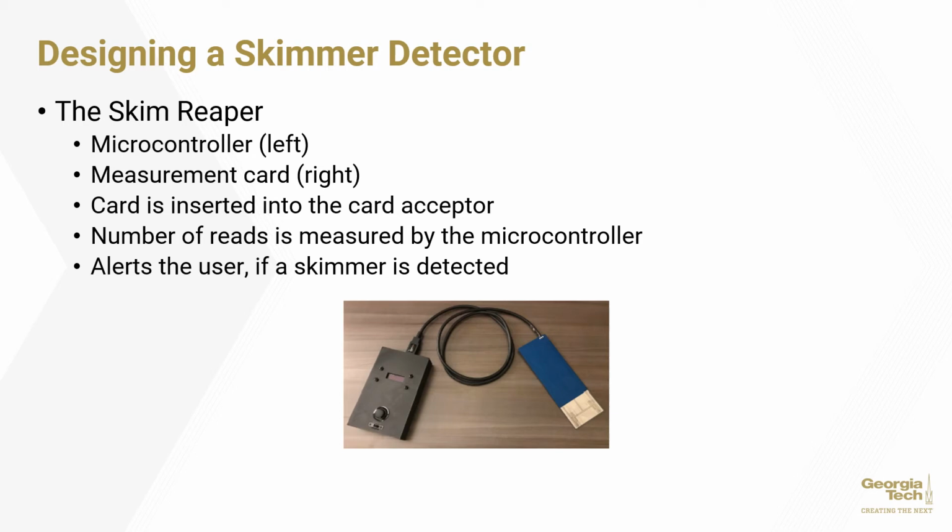The Skim Reaper device consists of a payment card-sized board and an Adafruit Arduino-based microcontroller. The microcontroller applies 3.3 volts to one half of the traces and monitors for circuit completion on the opposite half. The card is intended to be inserted into the card acceptor on a payment device and relies on the properties of the magnetic read heads that we discussed earlier.